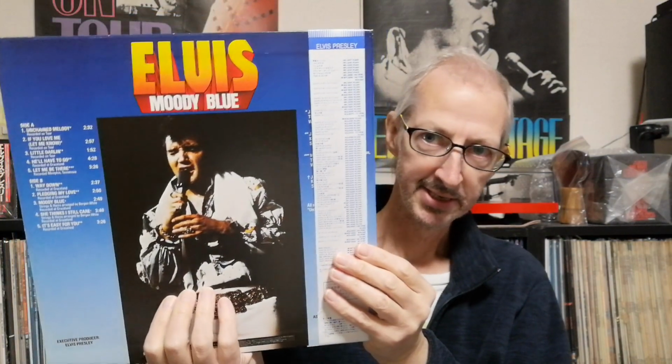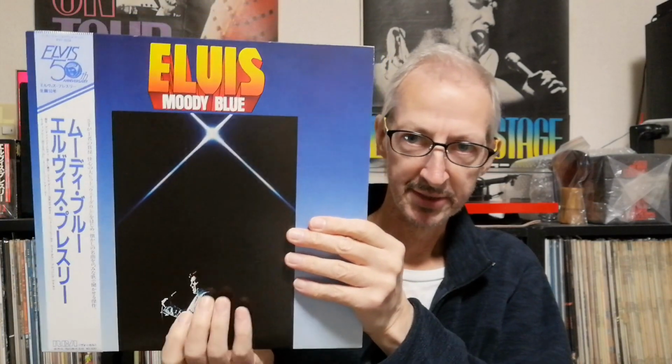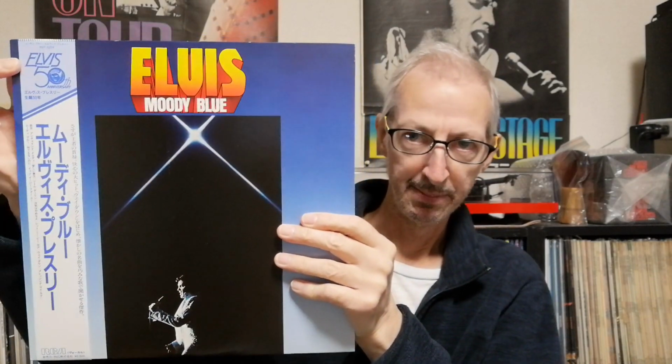If you're interested in getting a rarer copy of Moody Blue, then you could look out for this one here, and this one came out in 1985 with this 50th anniversary blue and white obi. The LP, the insert, and the cover are all exactly the same as the ones I just showed you. So what they did was they just took leftover copies of this album and stuck a new obi on it at the time the 50th anniversary series came out. But this one is actually much more difficult to find than the one with the orange obi.